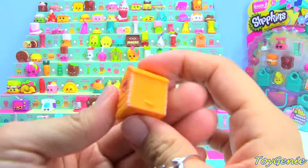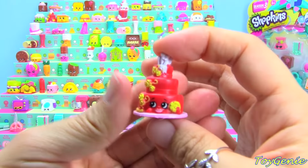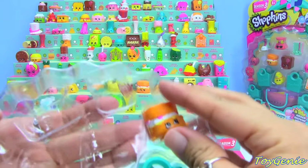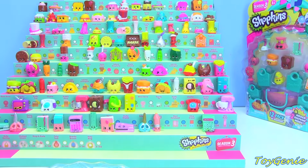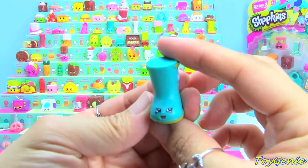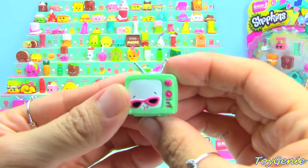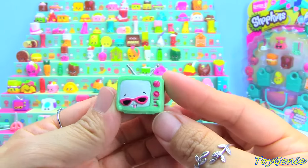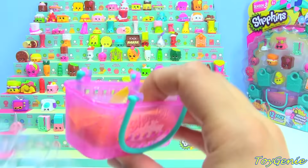Gingerfred, Wendy Wedding Cake, Scone in Orange, Jennifer Rain, and the other color in Teenie TV. So cool. This one looks more light green than it does teal. I thought this was going to be teal. But it goes right here. And then let's take a look at what's in here.